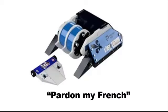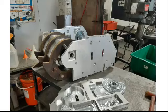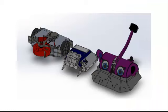Okay, so at number 8 we have Pardon My French, and as you can see, Pardon My French is a drum spinner. And quite a cool looking one as well. I believe it is a dual nationality bot because it looks like some members of the team are Canadian and then some are French. It's quite small compared to the other robots, but it will not be fighting alone.